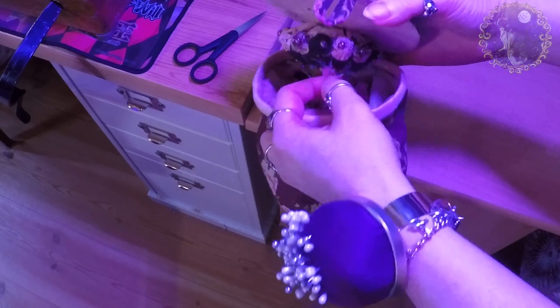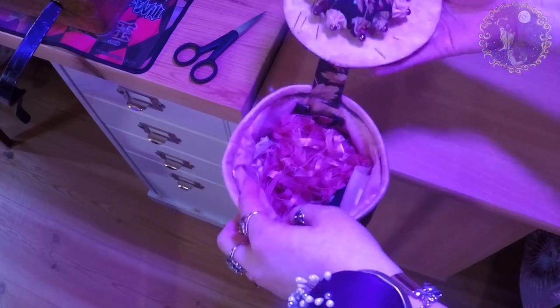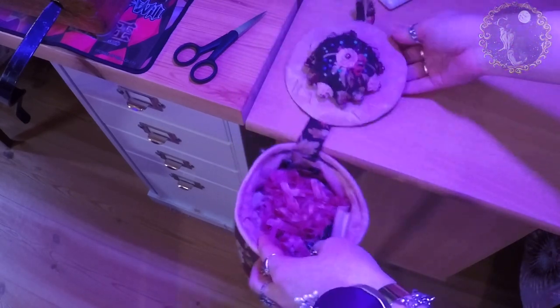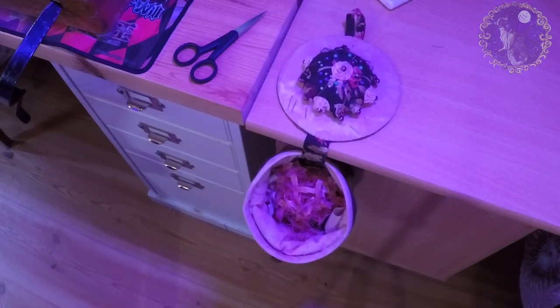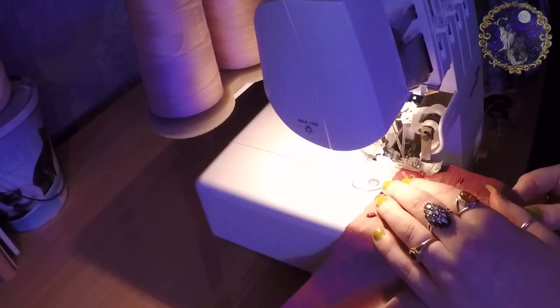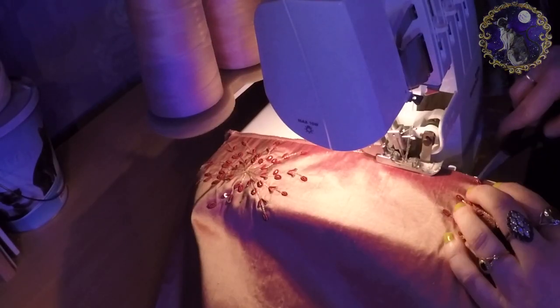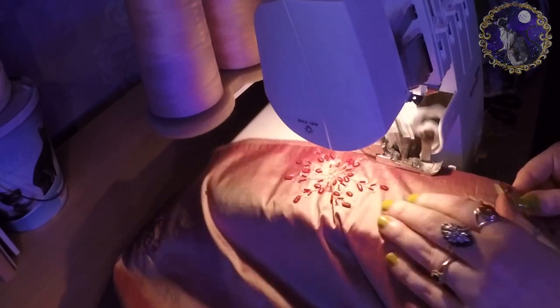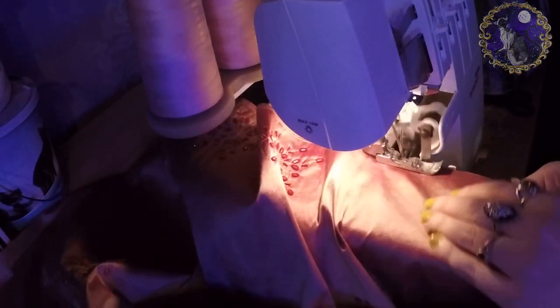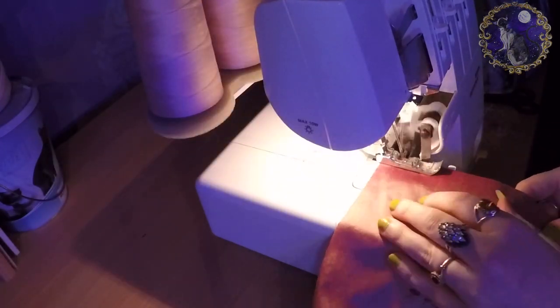Here is my Victorian thread catcher that I use for any thread snips so that they are not on the floor. It's safer for cats that way. And here I'm serging the edges of the silk fabric. It does have embroidery, so I have to remove the beading and any protruding objects.